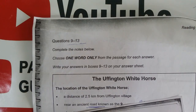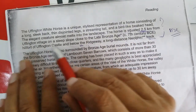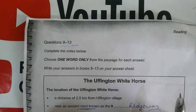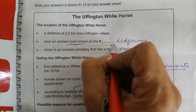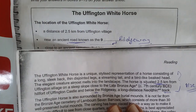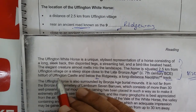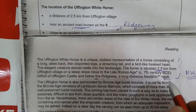It's a distance of 2.5, right? And the location, let's do. There is one word here: it is situated 2.5 kilometers from Uffington village, on a steep slope close to late Bronze Age. This line I got. Now I have to find: near an ancient road known as the dash. When I read it properly, it's visible. Here they are saying: below the Ridgeway, a long distance Neolithic track, the track cuts with the road.